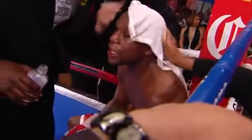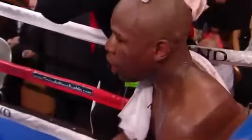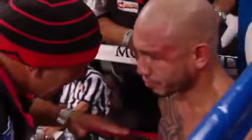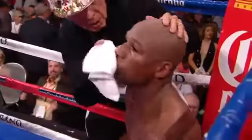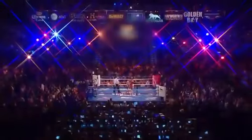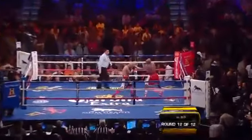I have it on my score sheet: Mayweather 108, Cotto 102, so it would definitely take a knockout for Cotto. And what an upset it still could be. But this guy, Miguel Cotto, who came here in tremendous shape, is a tremendous fighter. All right, here we go. Round number 12, the 12th and final round.